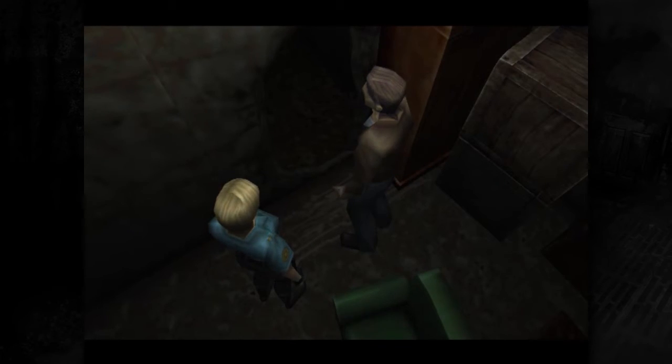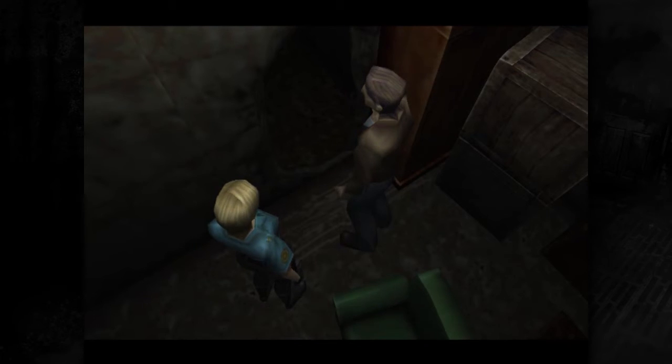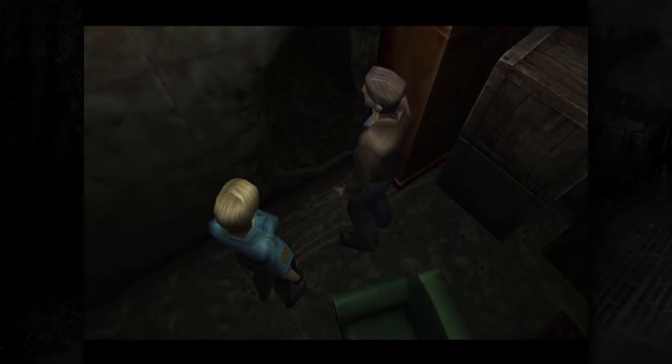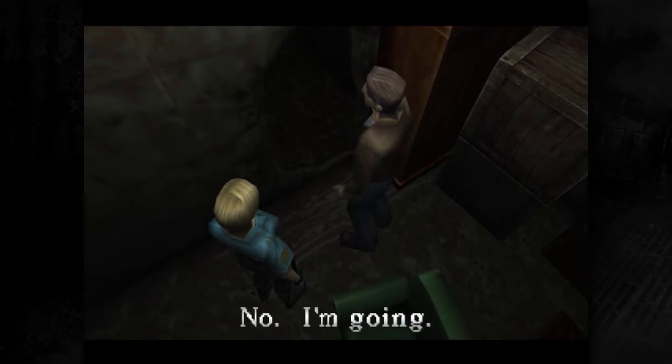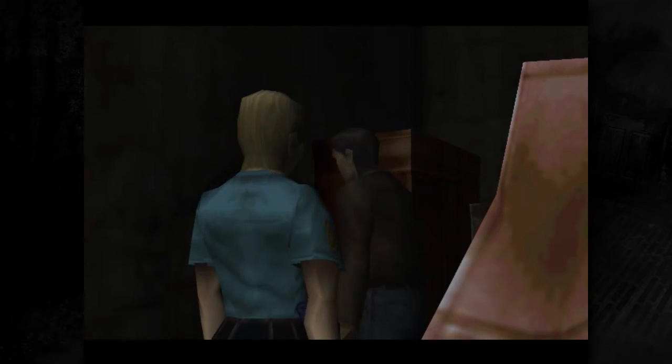What's this? Just discovered it. Maybe there's something back there. Let's have a look. Wait. We don't know what's back there. I'd better check it out first. I'm a cop. I should go. No, I'm going. What? She's the cop, Harry. Let her do it. All right. I'll cover you from here. Be careful. If anything looks fishy, get back here on the double. Okay.